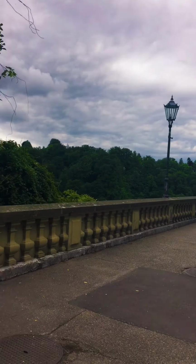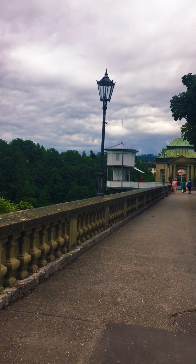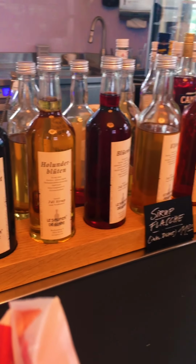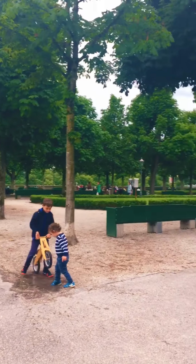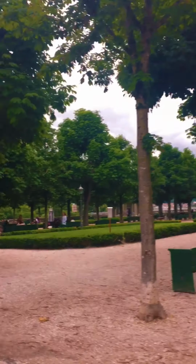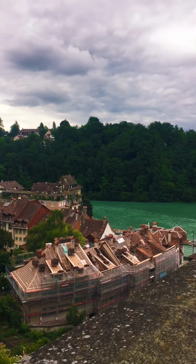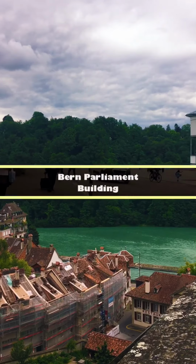to be completed finally in 1893. We were lucky to find a beautiful small dome-shaped restaurant serving freshly brewed beer and snacks in the park located right behind the church. The park overlooked the Aar River and had some of the most picturesque views of the city from this area.